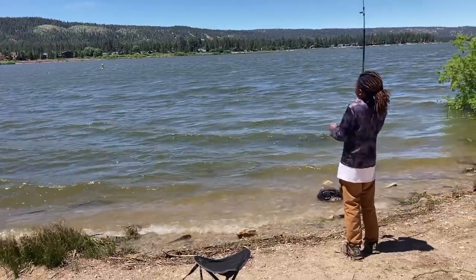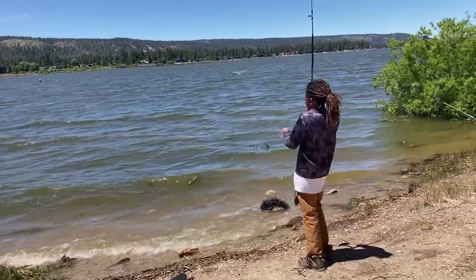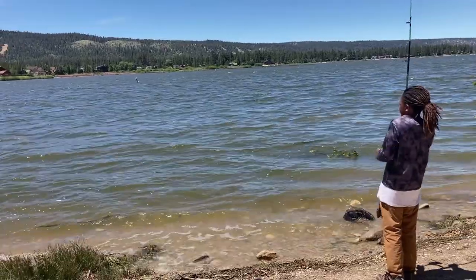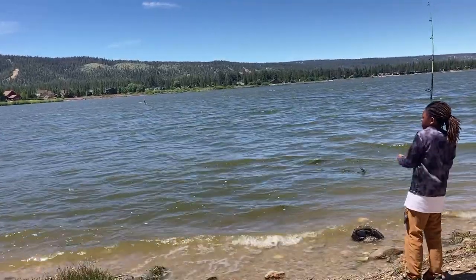The tip up. Bear's out here fighting these big carp. It's fit fishing, baby, and we out here having fun fighting these carp out here, Big Bear Lake. Good time.